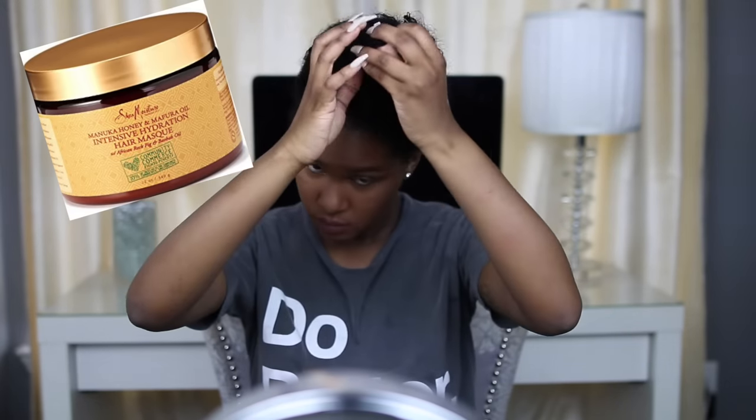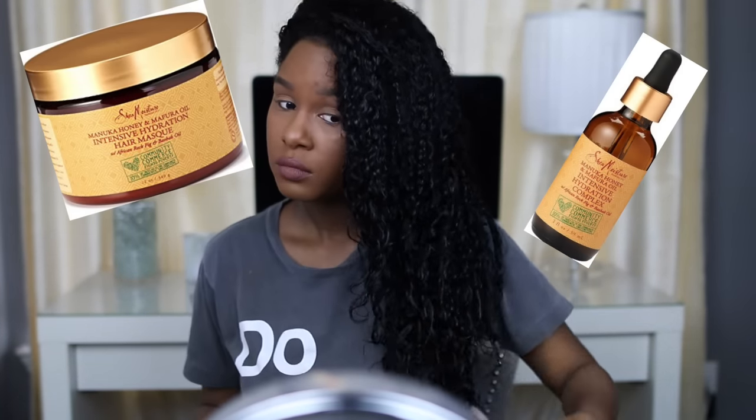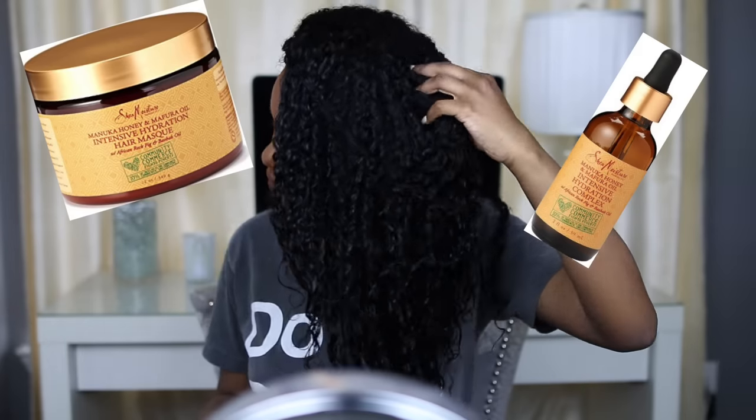Okay, after I co-wash, I like to deep condition, of course. You guys know Kendra and I are strong believers in deep conditioning, and I use the same line. It's amazing, and I like to use the matching oil as well. Let me know if you guys want an updated deep conditioning routine. I can definitely film that for you guys.